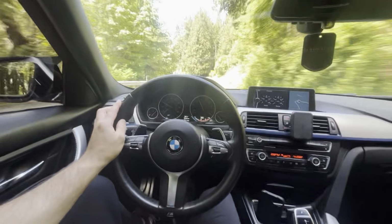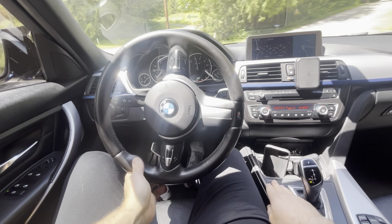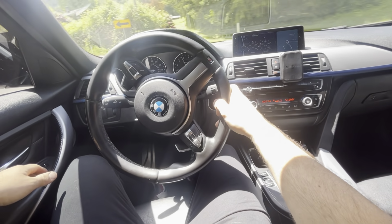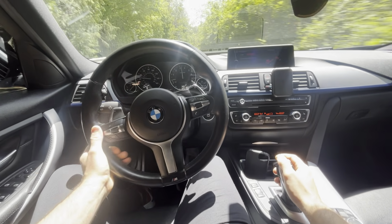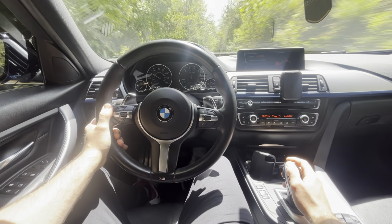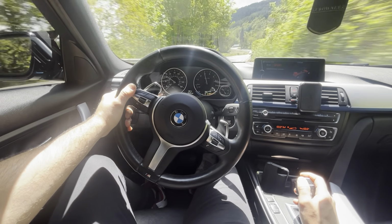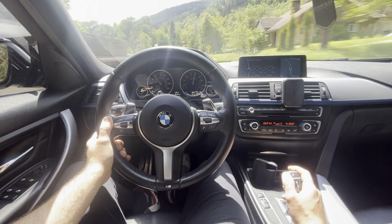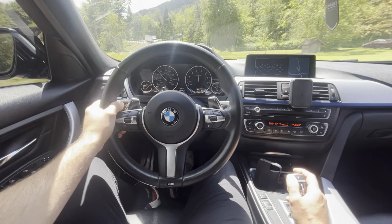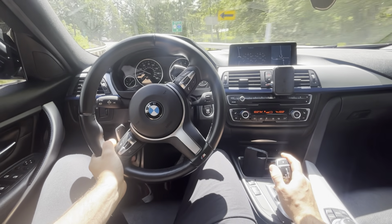Let's see if I can get you a better angle here. I'm also going to open a window. I have this Stage 2 setup. It's like an OEM burble setting for like a split second. I like it. It feels OEM plus. I could flip it over to the next.